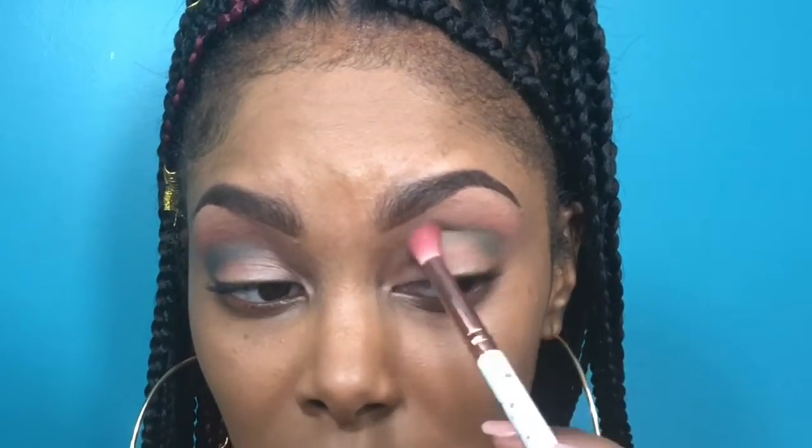So we're gonna play up the green today, and I'm using this pencil blending brush that I received in an Ipsy bag a while ago. I really love this brush because it comes to a point and it gets the job done. So what I'm doing is going on in layers.